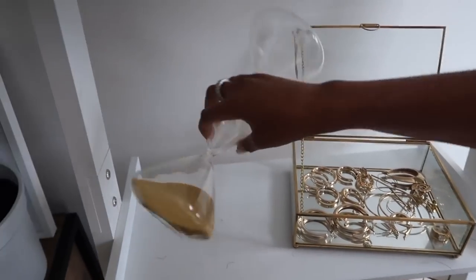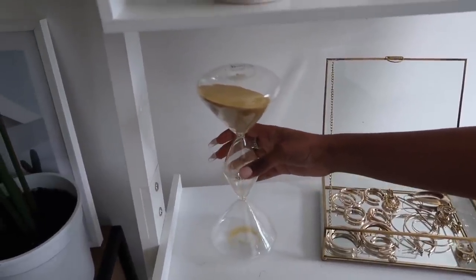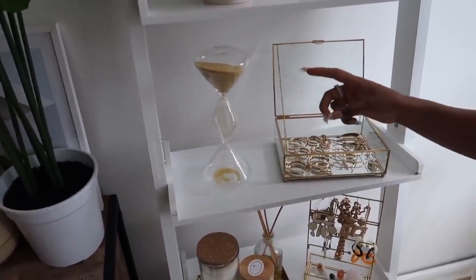And then we have this, what do you call this? Hourglass. Is it hourglass? I don't know, the timer? Yeah, which is 30 minutes. So I kind of like that instead of having a timer, because timers usually give me anxiety sometimes.